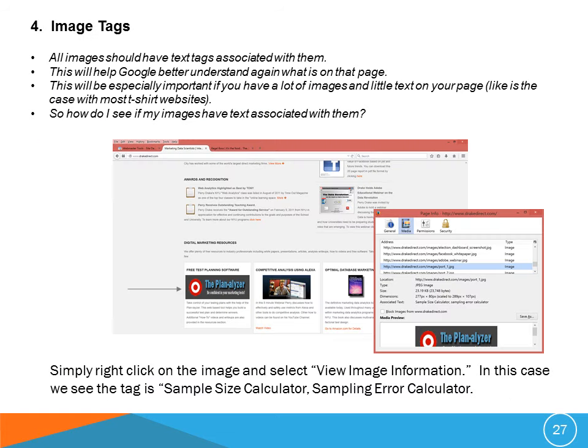Image tags. You need to make sure your images are tagged. Especially if you have a web page that has a lot of images, you want to help Google understand what's on that page. So again, this is hidden text. It's more text for Google so that it can understand what is going on on that particular page. It's just a tag that you attach right behind the call of that image in the HTML code.